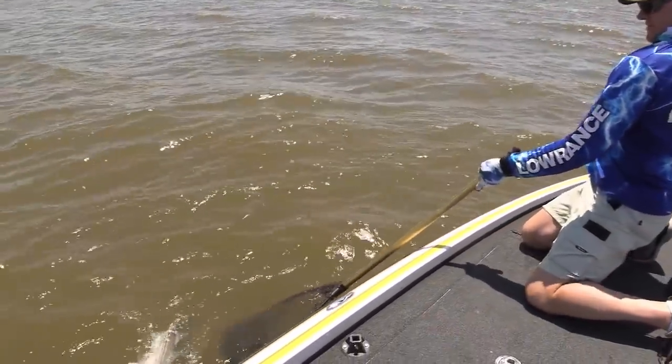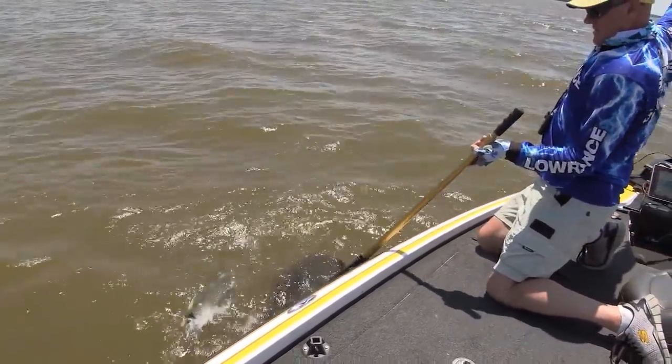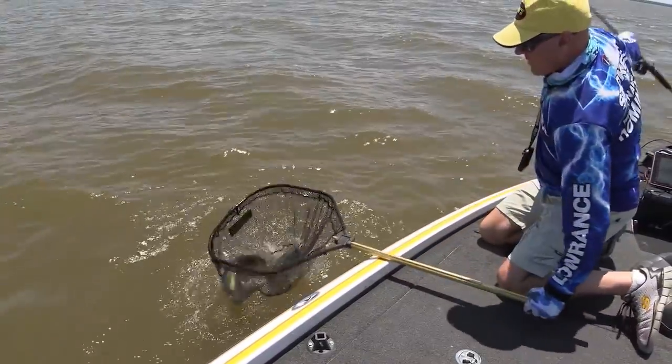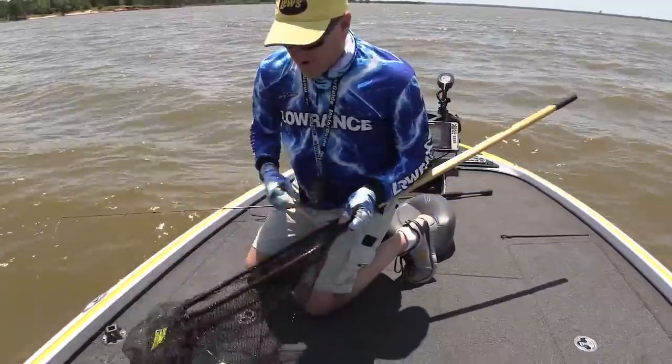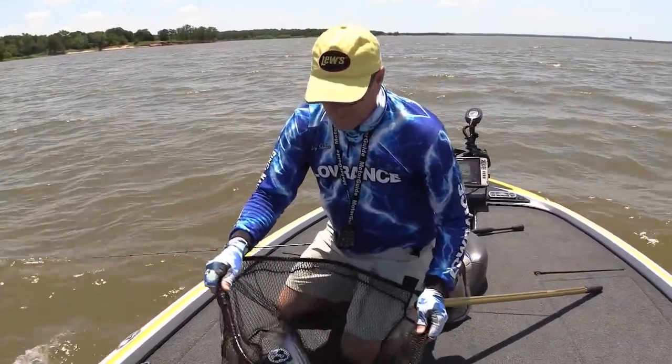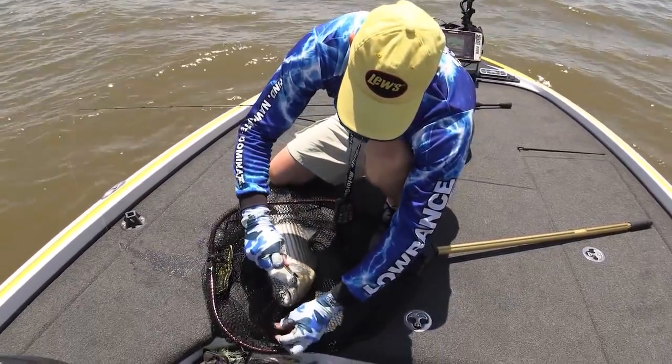Look at that one. Go in my net. Go in my net. There we go. I'm catching these fish on my burning technique, or my swimming technique, with a spoon and a swim bait. I'll show you what that means momentarily.